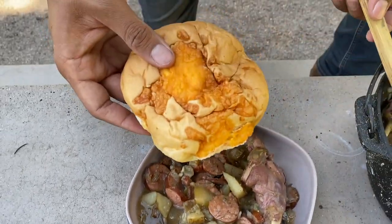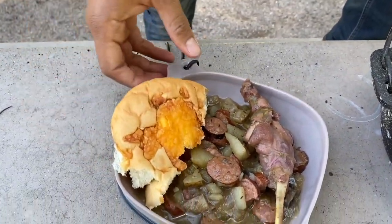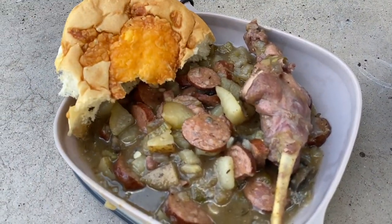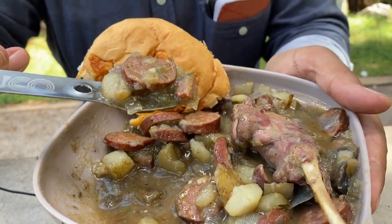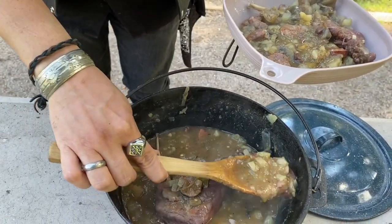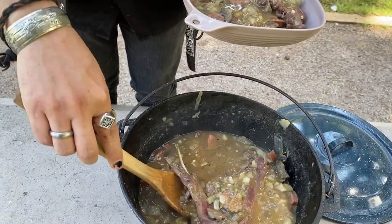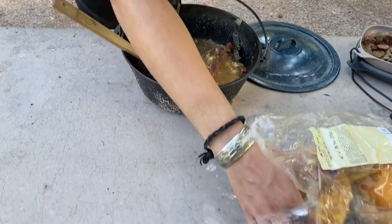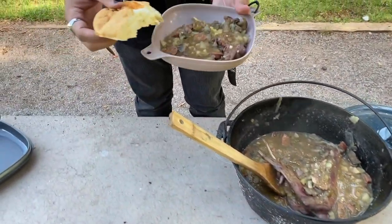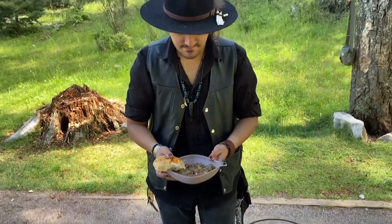Along with some cheese bread. Bam. All right, chow time.